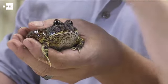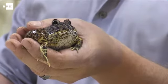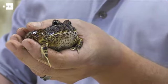Well, these eyeballs, when they swallow, they actually go down into the mouth cavity and push that insect off of the tongue into the throat.